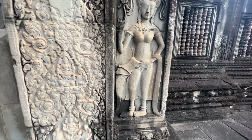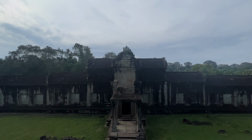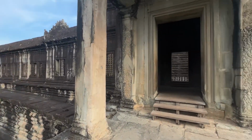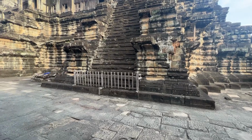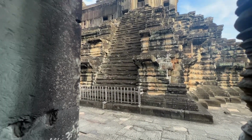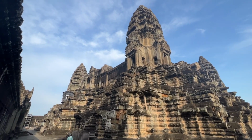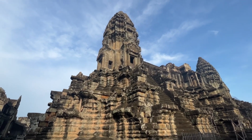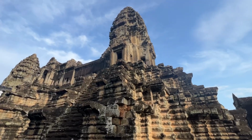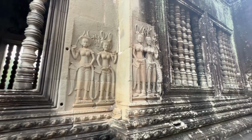A classic Khmer woman or royal woman. I think this temple is completely closed because the staircase is too steep. This is one of the pagodas seen at the main entrance. Oh, beautiful Khmer women.